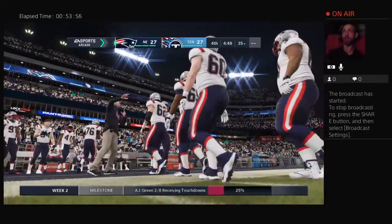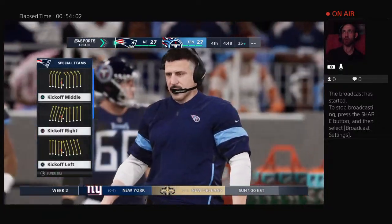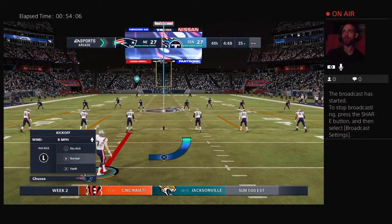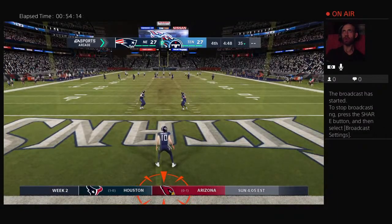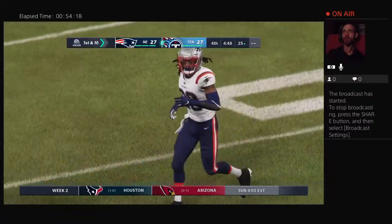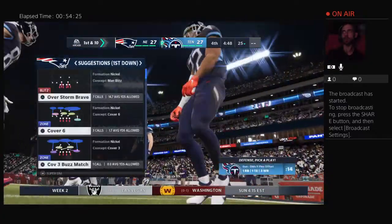This is one of the better receiving corps I've ever seen the team have. Tyreek Hill, A.J. Green, John Ross. I mean, Alvin Kamara. Boy, hard to ask for a better game thus far. 27 apiece is our score. And this will be a touchback as that sails over the end line. 25-yard line. The Titans offense now, they get ready to do battle again here.